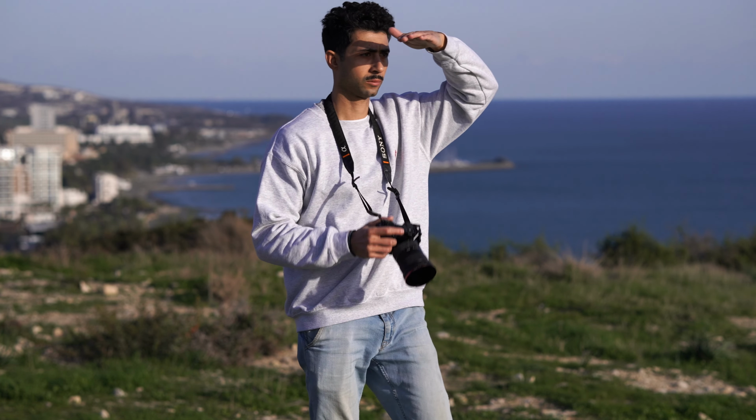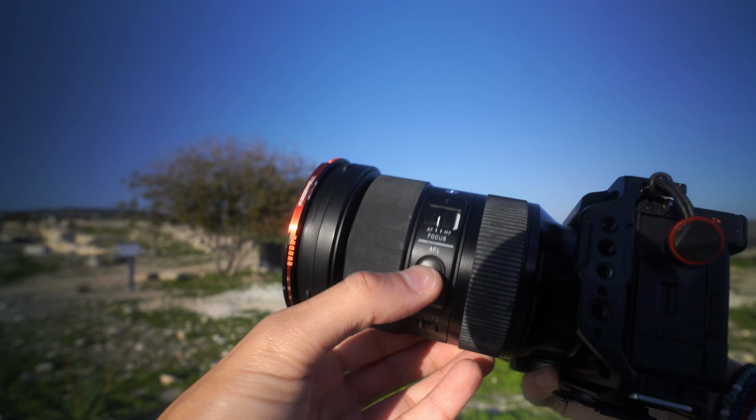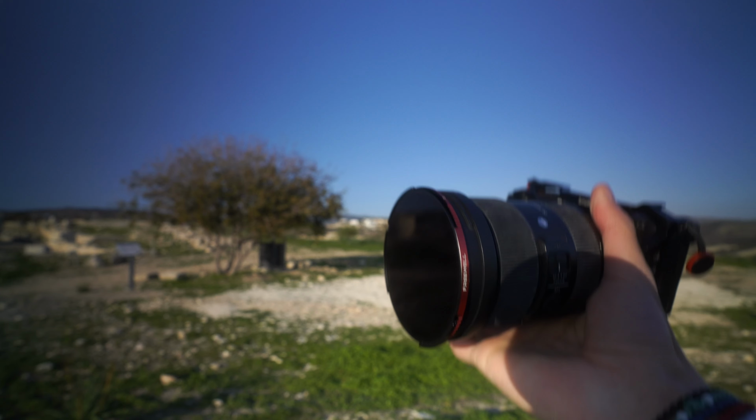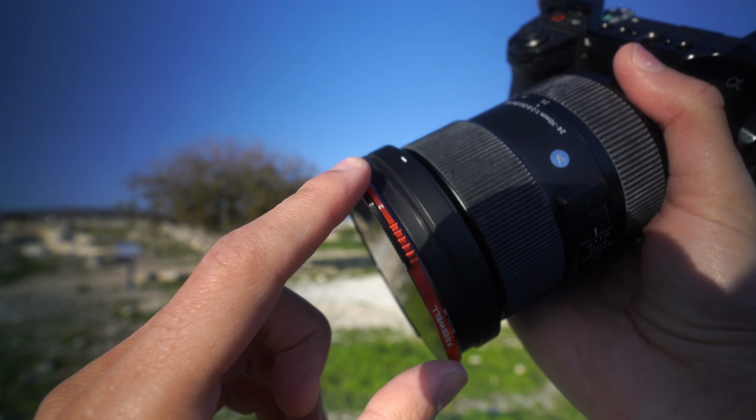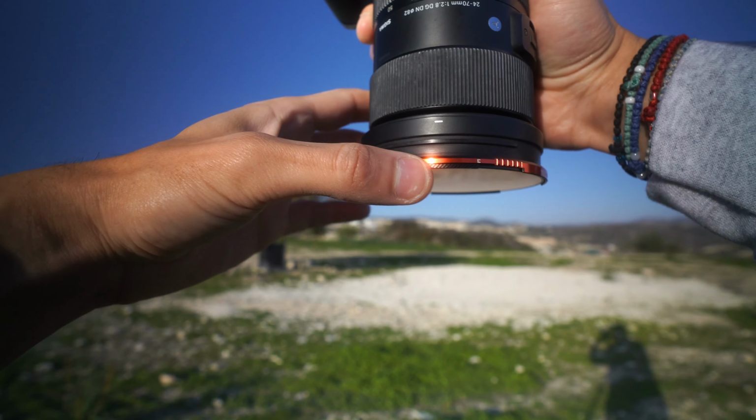So I have an array of lenses, and most photographers do, so this is where most people overpack. So this is how I decide which lenses to take. Now my main lens is the Sigma 24-70, and this lives on my camera most of the time. It covers everything from street, villages, general travel, and most situations I've run into, including YouTube.